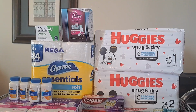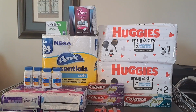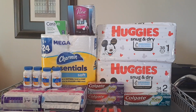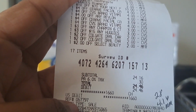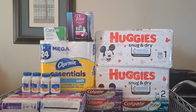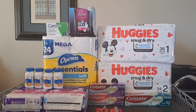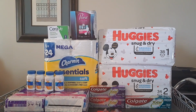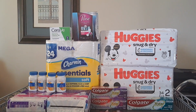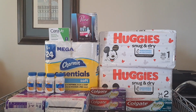So when you add the $6 back from Ibotta, the $7 back from coupons.com, and the $15 back in extra bucks, that is a total of $28. And you see that we paid $24.16. So that makes this a $4.16 moneymaker. Plus, I did submit my receipt to Fetch to get extra points for the Poise, the Huggies, and the Colgate. So I got 169 points from Fetch, which is like 16 cents. I didn't include that in my breakdown.